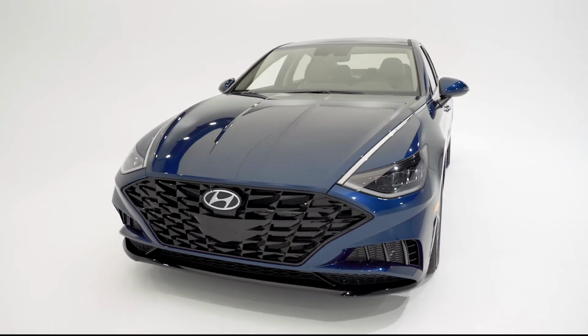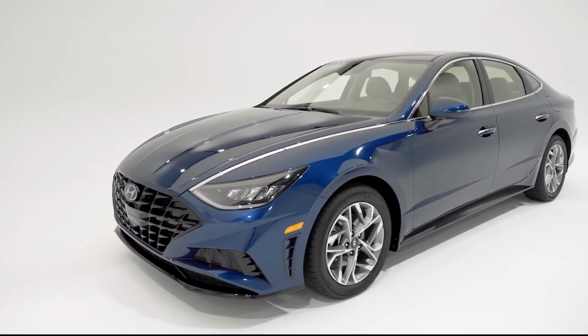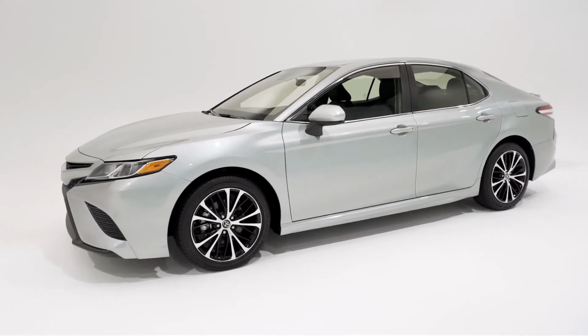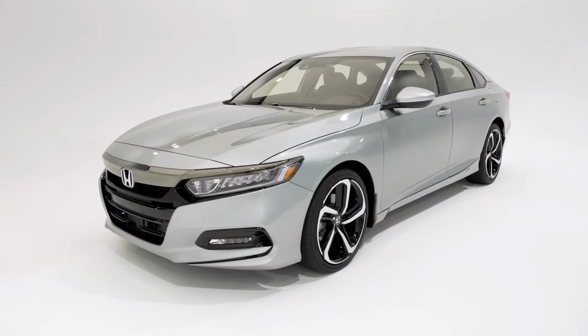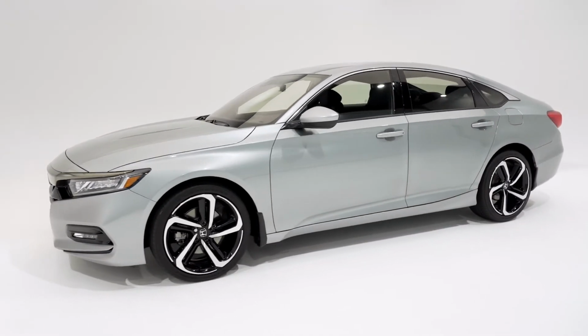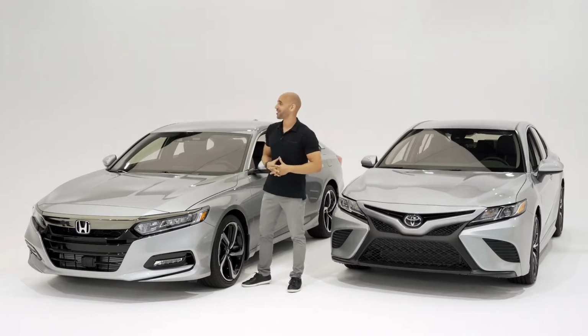Now, the first big difference you're going to notice is design. And we're just getting started here, but I would say the Sonata is off to a huge head start. Camry definitely has its own identity, but to me, it seems like it's trying to do too many different things. And the Accord, once again, its own unique style, but very, very predictable. I don't really see anything exciting or dynamic going on here. And this is the Sonata.